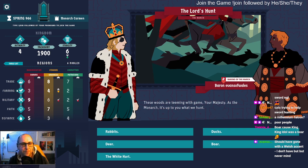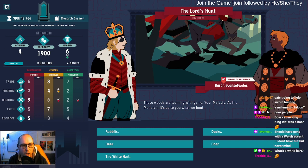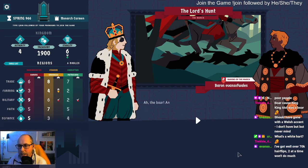Oh my word. 109 for the Boar. About to end. And it's a Boar. We are going to be fighting a Boar. A White Hart is a kind of deer. It's mythical, or is it like the king of the deer? There we go. Right, so we're doing a Boar.